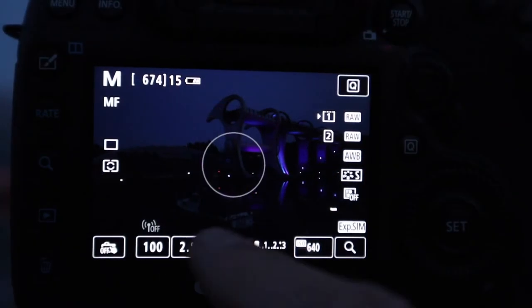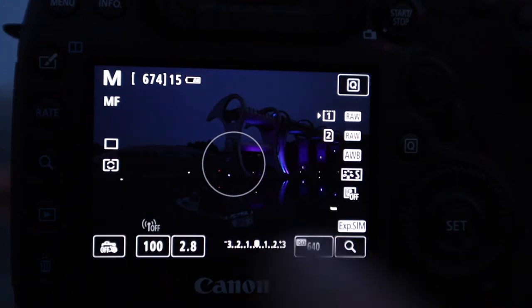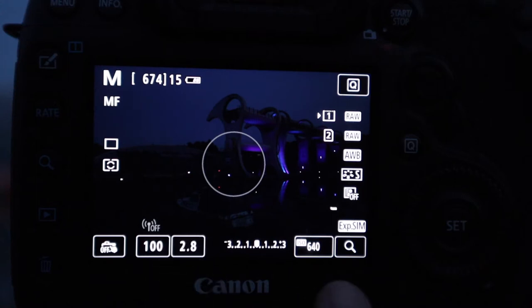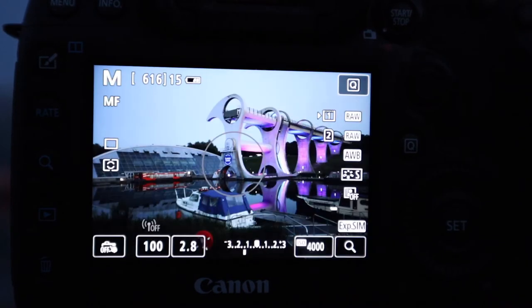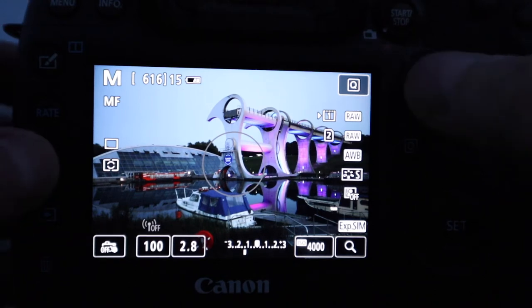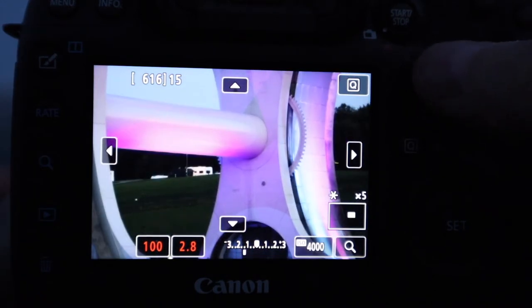Okay, so what I'm going to do is walk you through how I compose this image. At the moment, from what you can see, I've got my shutter speed at 1/100 of a second, my aperture set at f2.8, and ISO 640. But to see where I am, if I brighten that up, I've increased the ISO to 4000. Really what I want to do is make sure I've got my focus.